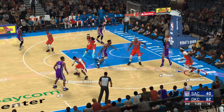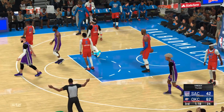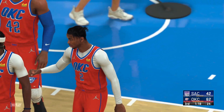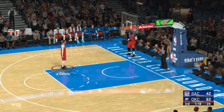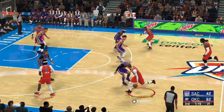Pass to the kid. Baseline try. And it's good as he snugs it right through the net. 9 points in the game. 2 teammates connecting right there. Slick feed. Time called here. The Thunder decide to talk it over. The Thunder have gone 7 of 10 here in the second half.